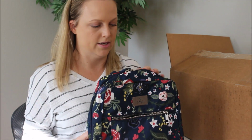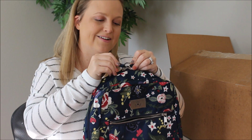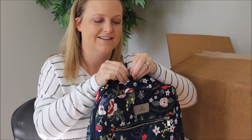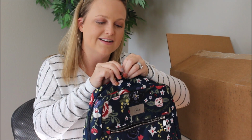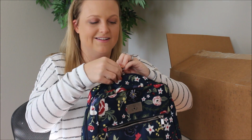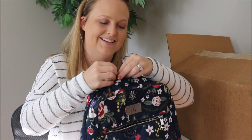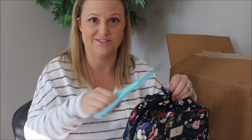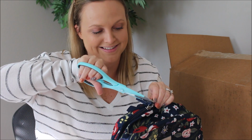And then when you open it up, please don't be zip tied. Why did they do that? Oh my goodness. Son of a gun. Oh my gosh. You know what? I'm gonna go grab my scissors because I want to open this one for you guys. All right, I got my scissors. I was not gonna go through another bag and not be able to open up the inside.